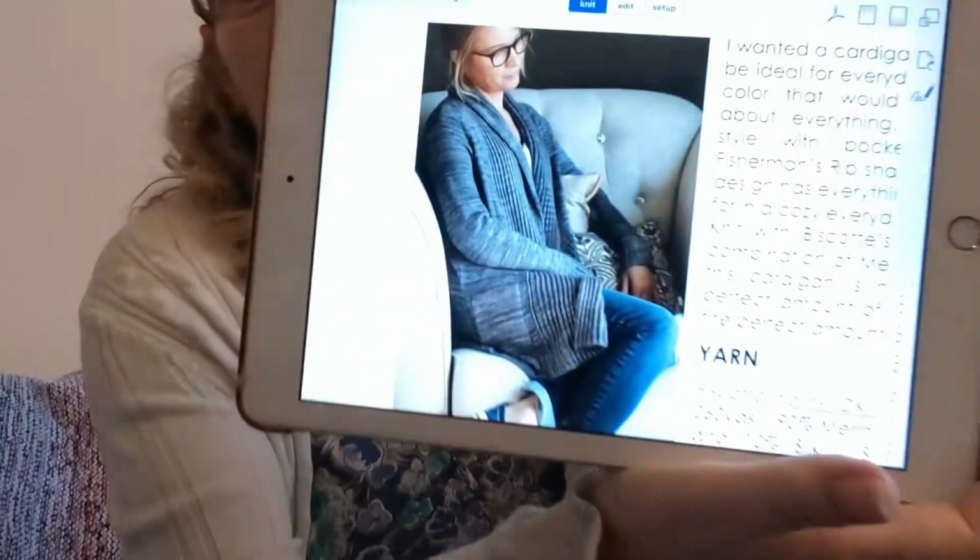I've literally just cast it on. I'm going to cast on my cardigan. I'm doing a Pure Comfort cardigan by Andre Yetman. This is a free pattern. I will link the pattern, and that's what it looks like.